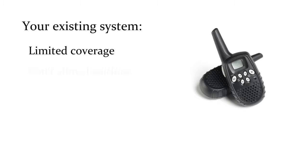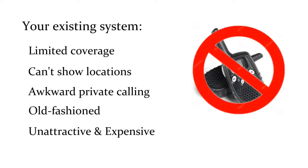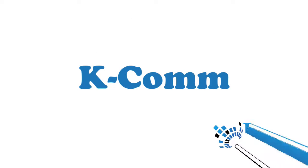Your current phone system has limited features. It's hard to use, just plain expensive. Introducing K-Comm from KG Communications, the total hotel communications package.